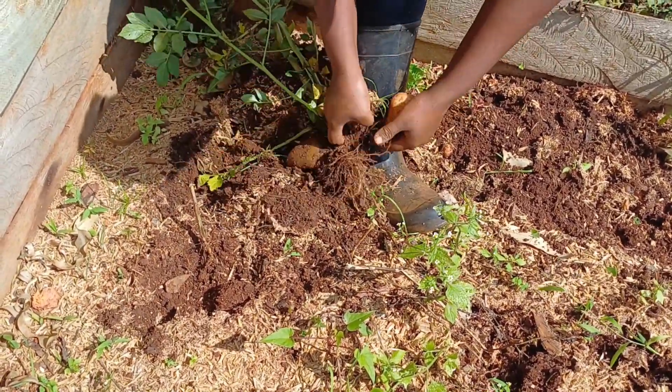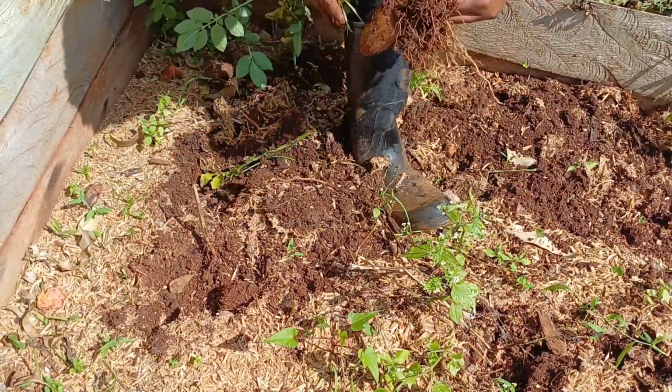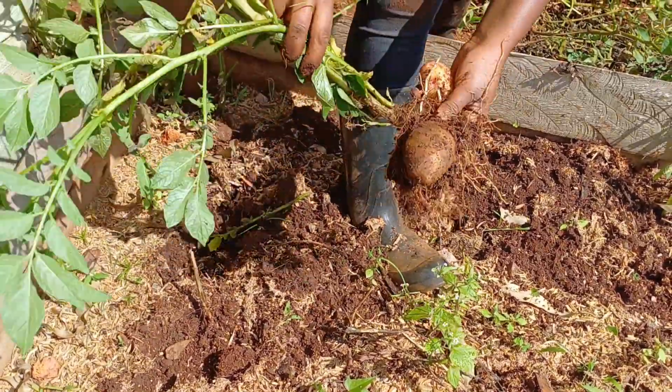So this is one of the plants that had not dried up, but we got a few potatoes from there.